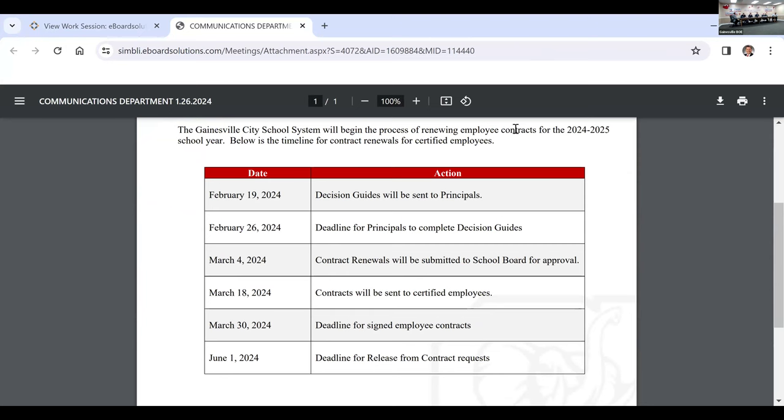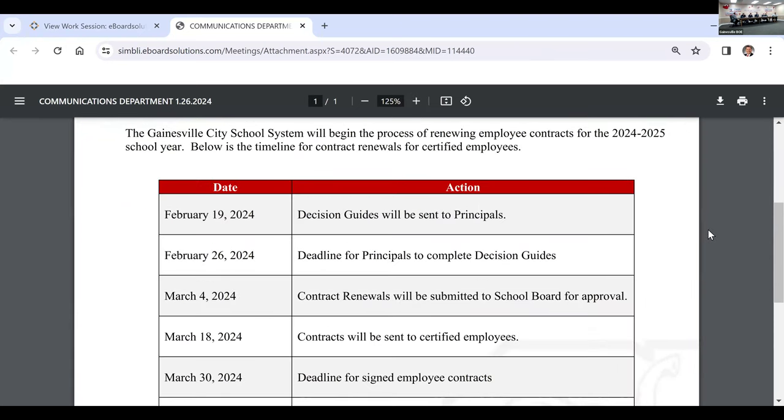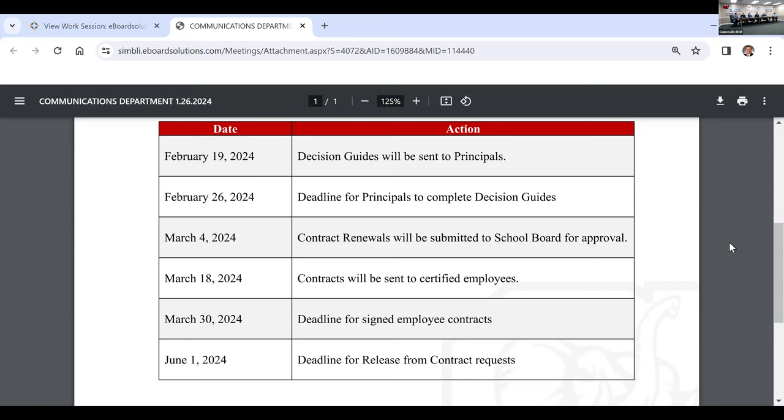Good afternoon. The Human Resources Department will begin the process of renewing employee contracts for the 2024-2025 school year. A timeline has been established for contract renewals for our certified employees. Decision guides will be sent to the principals on February the 19th. The guides will include a list of all of our certified employees. Principals will complete the guide by noting which employees will be returning or not returning for next school year. And the deadline for completion is February the 26th.